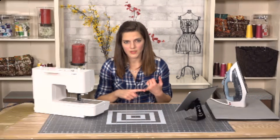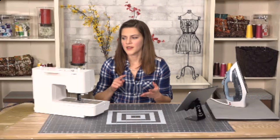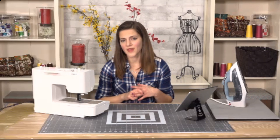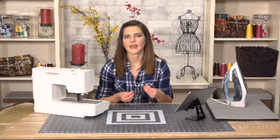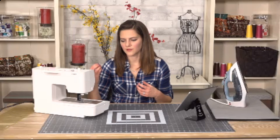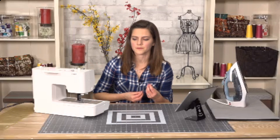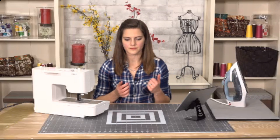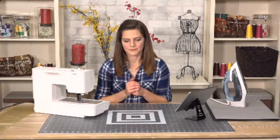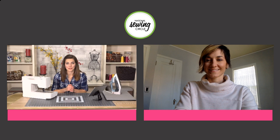So a dull needle will contribute to that. Slow down your sewing a little bit, give that a try. If you're using a thread that is too thick, that can give you problems with skip stitches as well, because if that thread is too heavy, it'll also have a hard time going through your fabric and making that connection. So yeah, try those things and hopefully that'll take care of the issue.